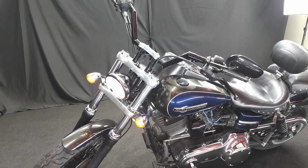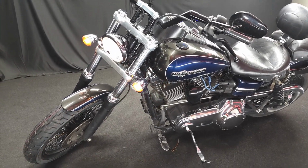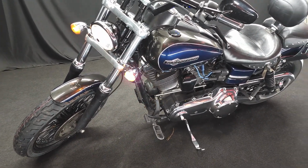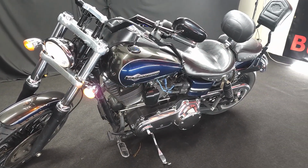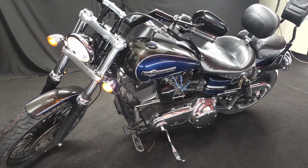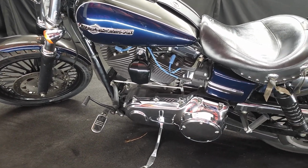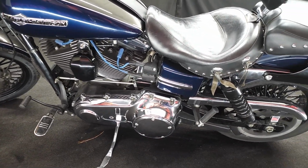Let's take a look at the 2012 Harley-Davidson Super Glide. The 2012 Harley-Davidson Super Glide is a classic cruiser motorcycle that exudes the iconic American style and heritage of the Harley-Davidson brand. As part of the Dyna lineup, it combines performance, comfort, and customizability in a sleek and powerful package.